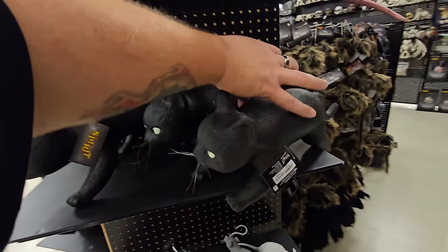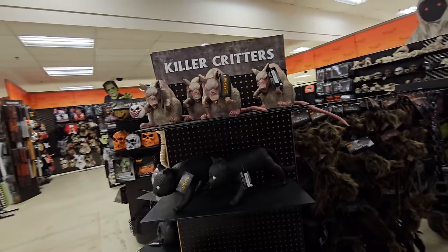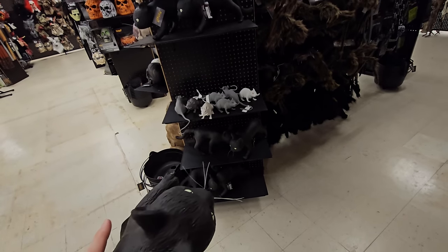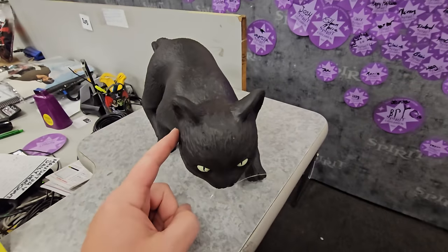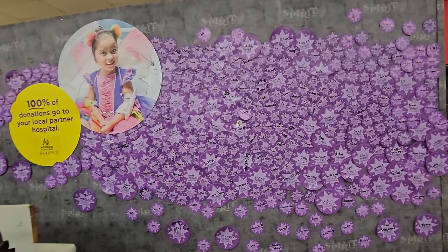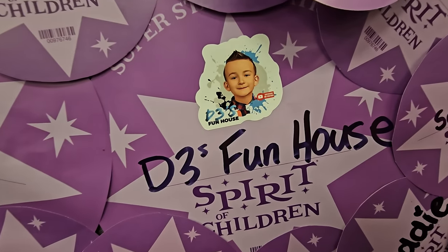All right, I have yet to buy the creeping cat. I think I have everybody else. The Hello Rat, the secret keeping cats. I have Scabs, I have Carrot, but I do not have the creeping cat. All right, guys, I got my secret keeping cat. I made my donation. It's going to be going, wait, what in the world is this? D3's Funhouse was here?